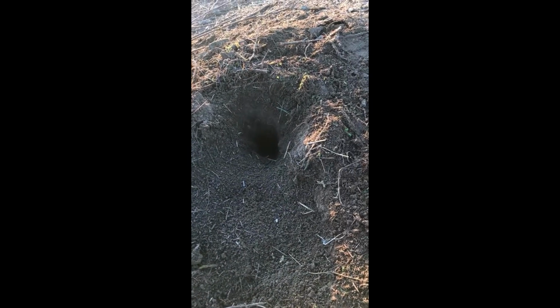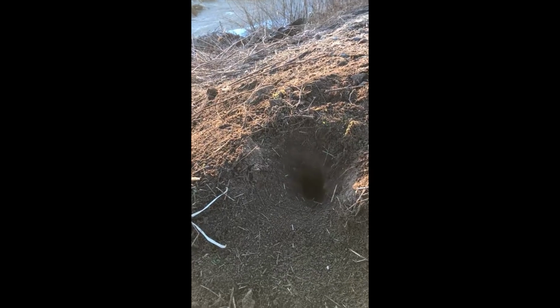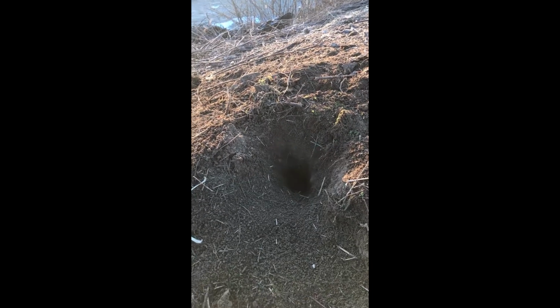Okay guys, here's a remake of that set. Basically found our original hole, dug it back out, put some beaver trimmings and some sheep's wool, and then a little bit of lure down in that hole just to concentrate them to it. And then right here's our trap buried under the dirt.